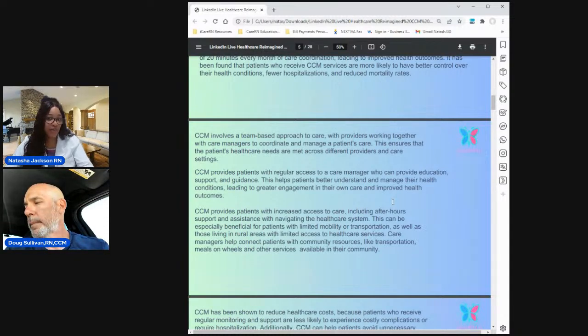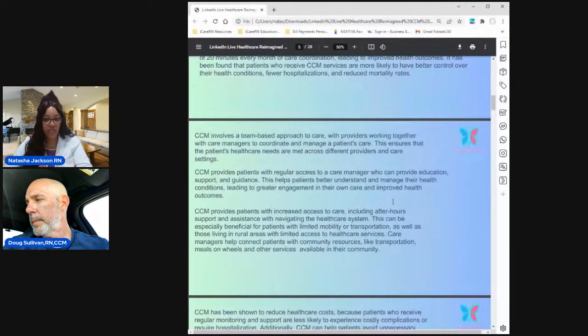This ensures that the patient's healthcare needs are met across different providers and care settings, because care managers also help with transitional care management for when patients are discharged from facilities and they go home. Care managers follow up with those patients, review their medications. It also provides regular access to a care manager to provide education on disease management, support, and guidance as well. This helps the patient to better understand their condition and leads to greater engagement in their own care.